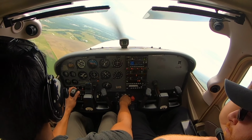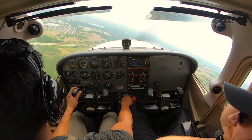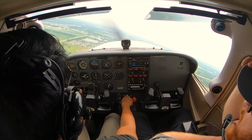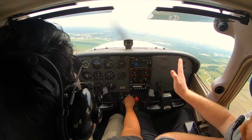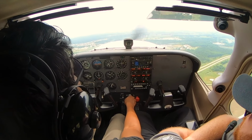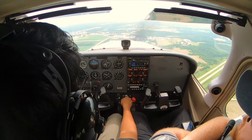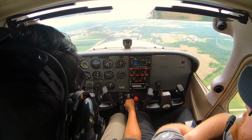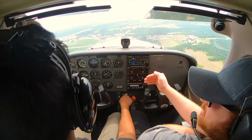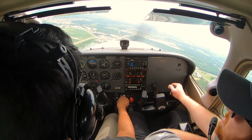Iowa City traffic, Skyhawk 3542 Foxtrot, turning left downwind on 25 Iowa City. There you go. So let's really try to crab this time, okay? So 1,700 feet, lower the nose a little bit so we can look outside now. Remember how each time we turn base, our base leg is really long? Alright, let's make it a little shorter this time. So let's go in a bit.